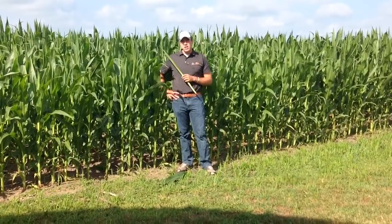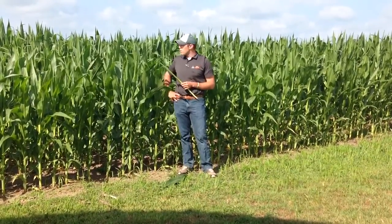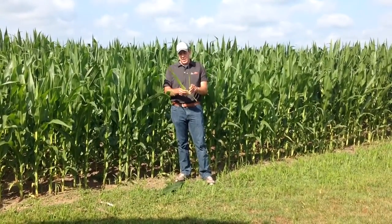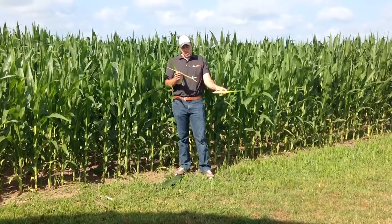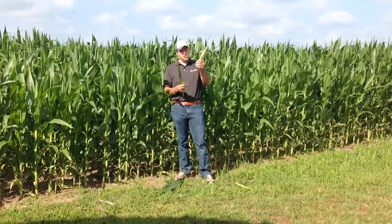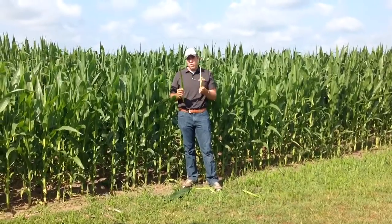So I'm here in Northeast Iowa, just 4 miles north of Lawler, looking at a cornfield that's pretty close to tassel. One thing we like to look at here is we can unroll the leaves. We got 1, 2, 3 leaves until the tassel's coming out. So 3 leaves left on the tassel. That means this field's about a week and a half away from tasseling.